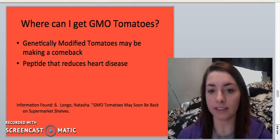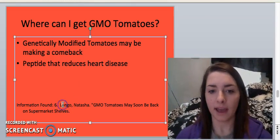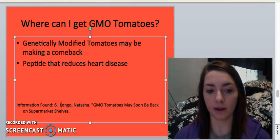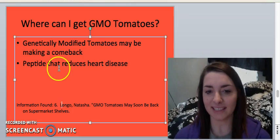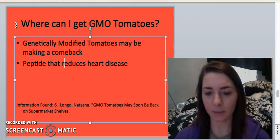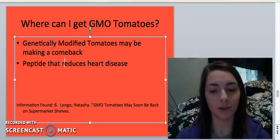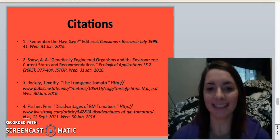So genetically modified tomatoes may be making a comeback. I read an article, which is down here at the bottom, that they are trying to get, or they have found, a tomato that's genetically modified to have a peptide that mimics HDL cholesterol, and this peptide will reduce heart disease, and they're working on that in some way. I only found one article about it, and I thought it was interesting and would like to learn more about that. So they may be making a comeback. I haven't found where you can buy them, but okay, so citations.